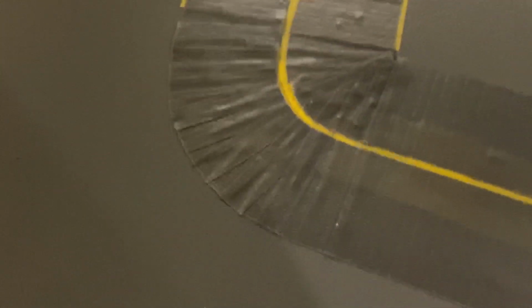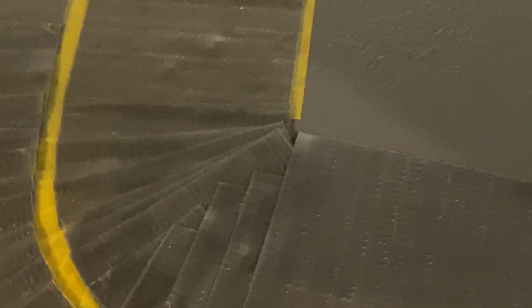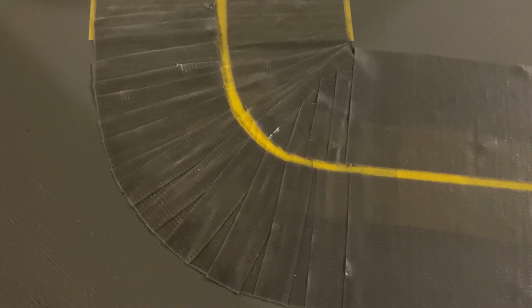I mean, if you guys look closely at this turn, look at this outside edge. That's gotta be some of the best work on this airport I've literally ever done. And then the layering on this side too. And here, it's a little crusty, but it looks really, really good.